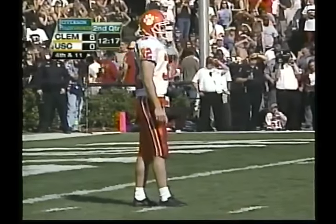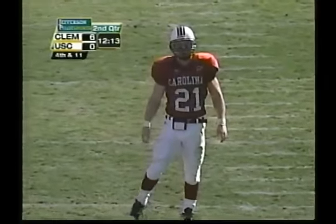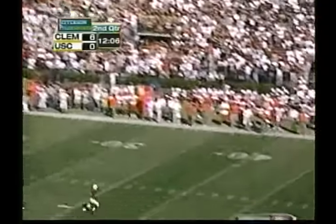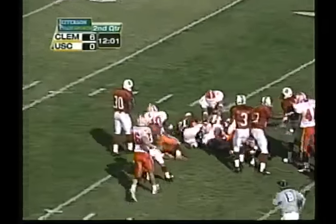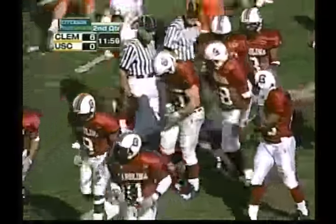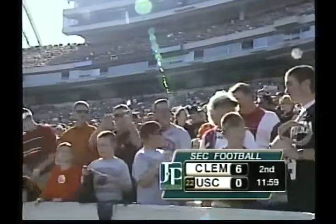So the punting unit is back on for Clemson. Wincop will do the honors. And there's Ryan Brewer. Returnable. Brewer gets it right at midfield. And a 10-yard return to the 40-yard line. So once again, South Carolina comes up with excellent field position. But because of penalties, they have nothing on the scoreboard. We're early in quarter number two, and it's Clemson 6-0.